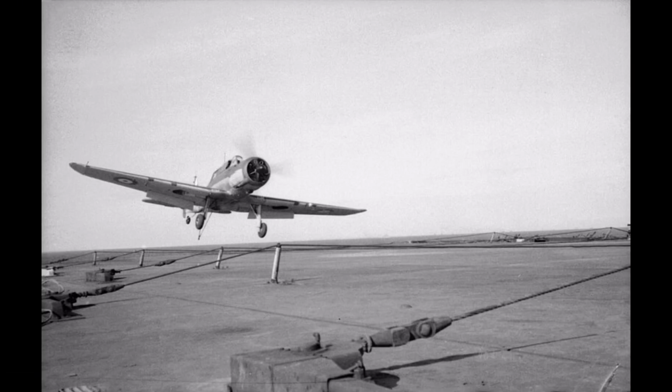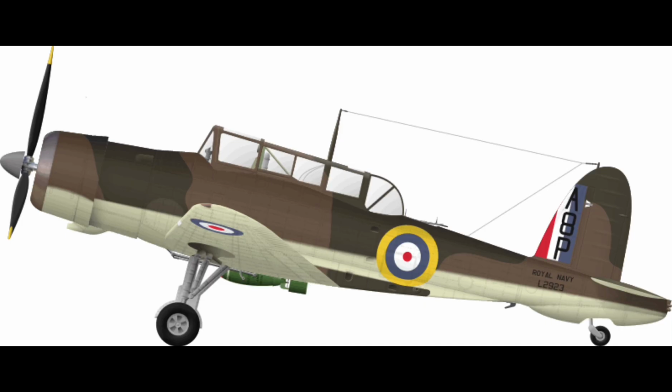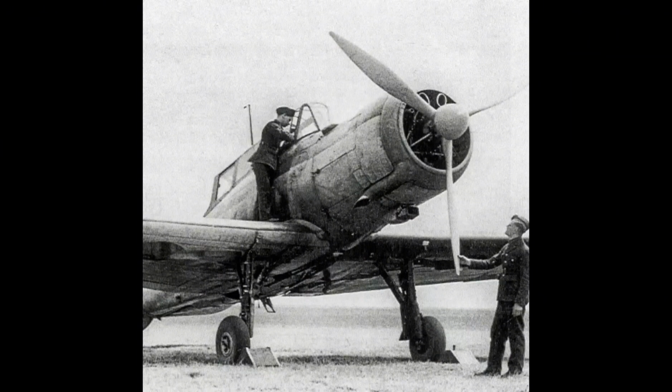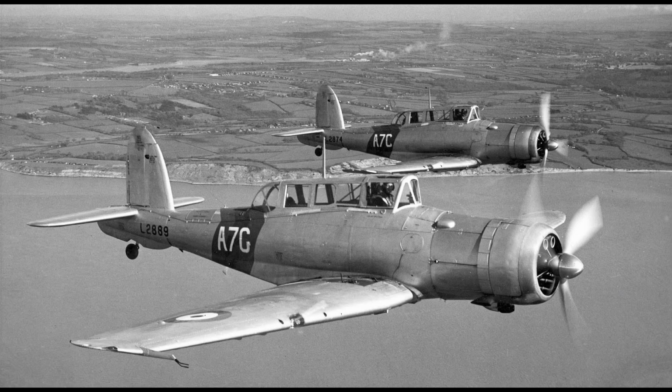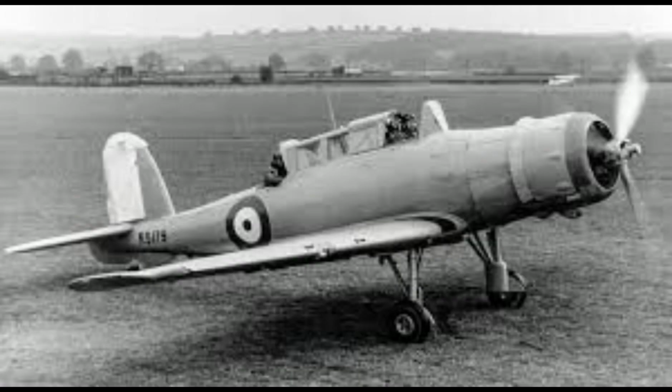Blackburn chose to produce its own response under the internal design reference B-24. The design effort was headed by aeronautical engineer G.E. Petty. Many competing companies also responded, including Avro, Boulton & Paul, Hawker and Vickers.